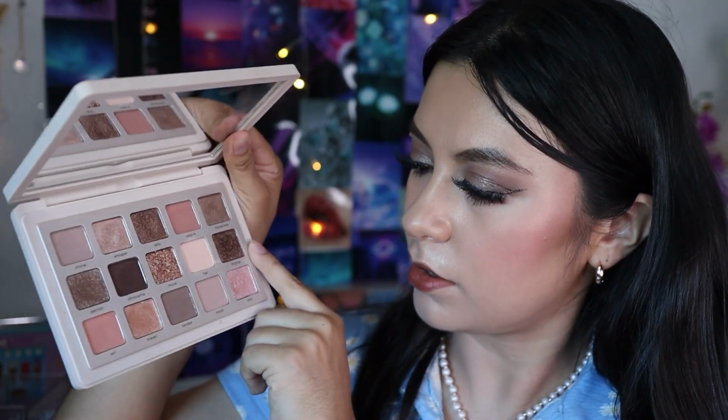And I wasn't able to use the shade Filigree. So there's only a few shades I wasn't able to use, but overall, I try to do my best to do different eye looks, and I love all the looks.